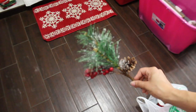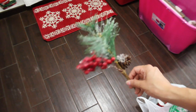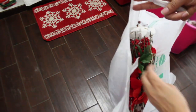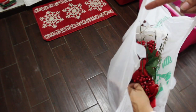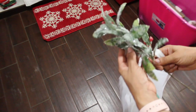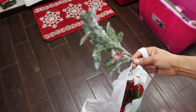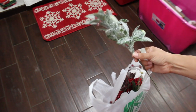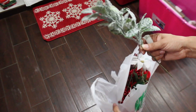Here is another flocked one. I'm not sure, I think this was from Walmart. Here's some more in here. I have some more of those red berries, some poinsettias, and another one of those greenery stems that are flocked. Now this one is actually really pretty because this is more flocked than the other greenery I showed you at first in the beginning of the video.